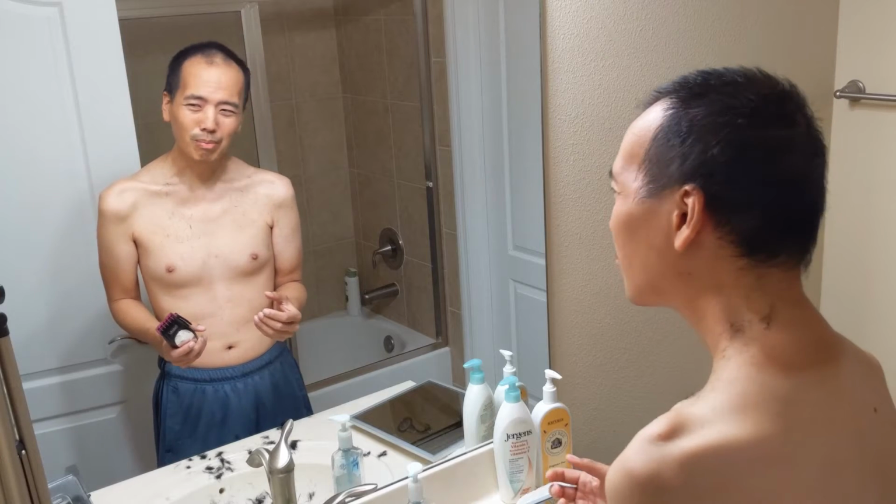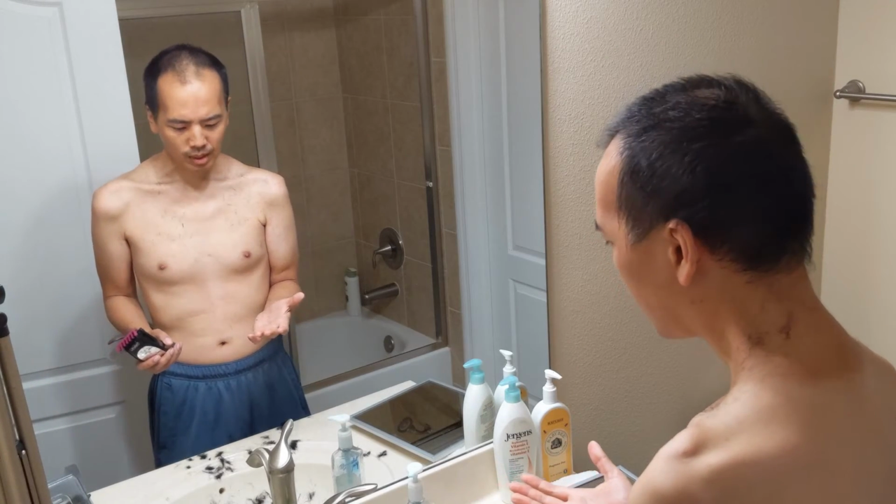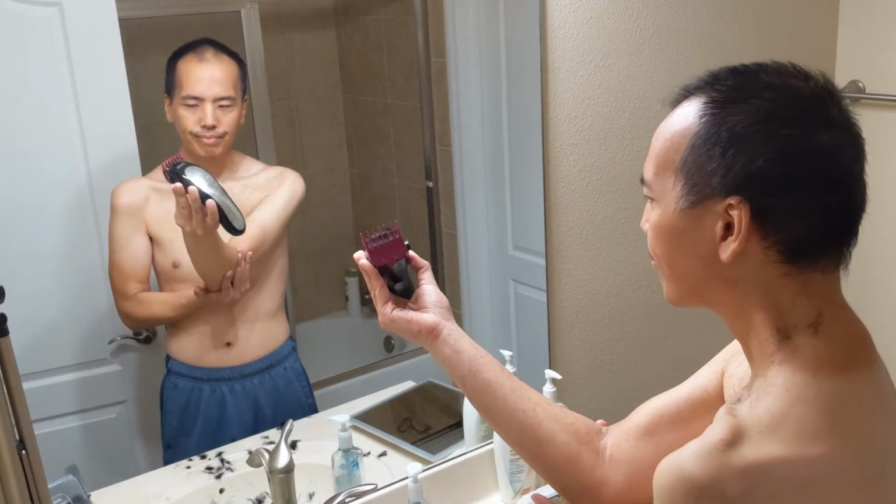Let's try doing the other side. I don't know which hand I want to use. I'm normally better with the right hand, but I can't raise it properly, so I think we'll do this. We'll find out.